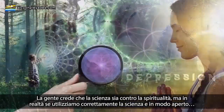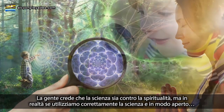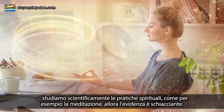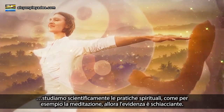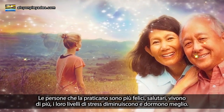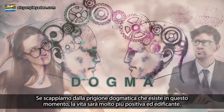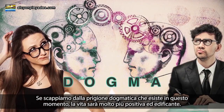People think of science as against spirituality, but if you actually use science correctly and you look in an open-minded way, you study spiritual practices scientifically, like meditation, for example, then it turns out the evidence is overwhelming. People who do it are happier, healthier, live longer, have lower stress levels, sleep better. If we escape from this dogmatic prison that science is in at the moment, it could become much more positive and life-affirming.